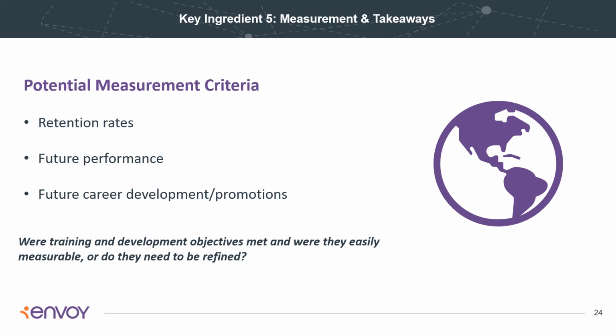What were the total retention rates due to the implementation? Does the employee have additional opportunities now that they've completed the program, or what's the analysis of any exit interviews, if any? Mm-hmm. And so it's always important to ask those types of questions.